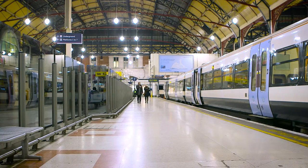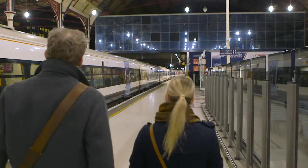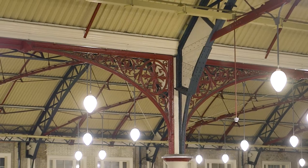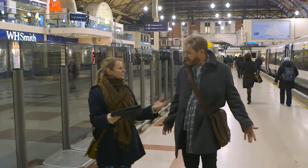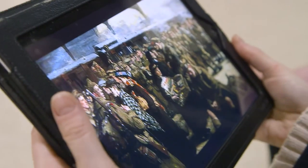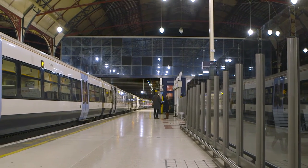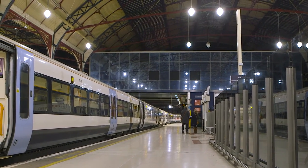So we need to go towards the end of the platform. Yeah. So yeah, it seems like we're getting closer here, because here we can see the ironwork of the arches. Yeah, yeah. This is where it was painted. Yeah. Fantastic. But it is quite something to be here.